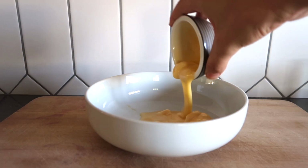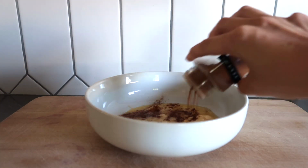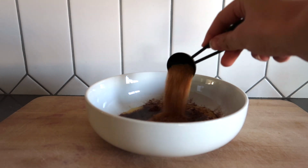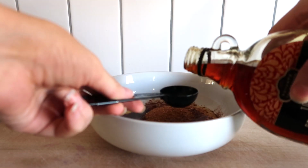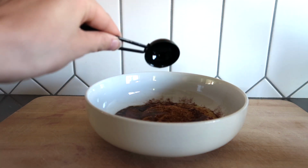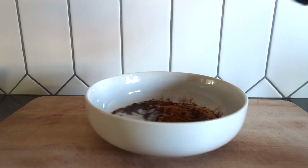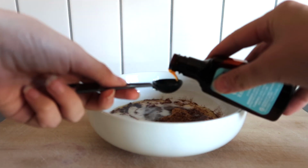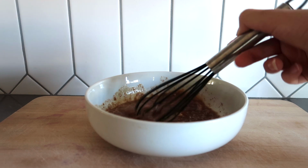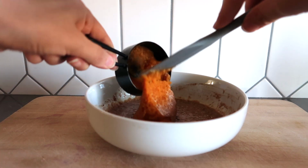Now in a bowl, I have a 1/3 cup of softened butter. I melted it a little bit too much, but ideally it would just be softened. Adding in lots of cinnamon, about 2 tablespoons, 2 tablespoons of coconut sugar, 1 tablespoon of maple syrup, 2 tablespoons of milk. I am using almond milk, and lastly 1 teaspoon of vanilla extract. Mixing all of that together, then adding in our star ingredient, which is 1 cup of pumpkin puree.